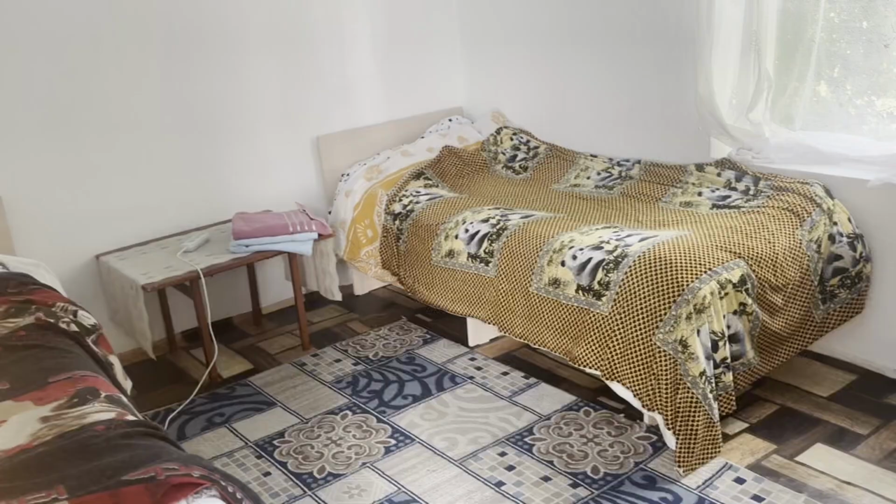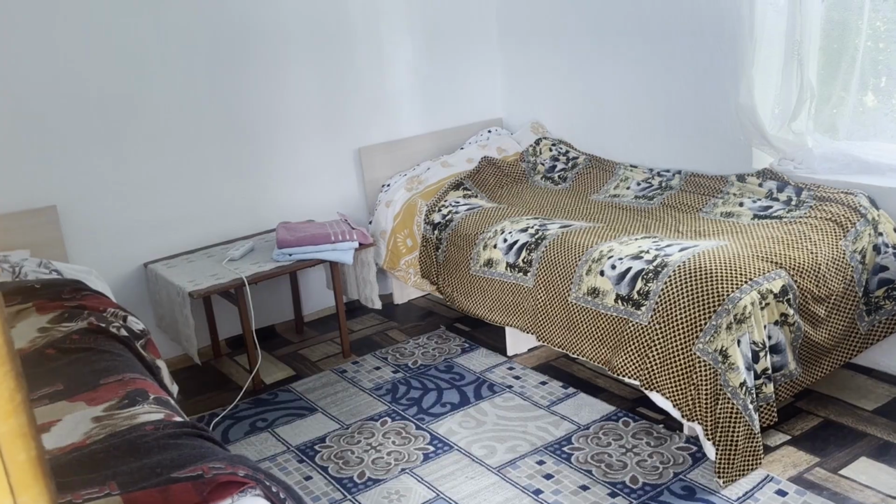Good morning, guys. So I'm still in Cholpon Ata. I've just moved to a guest house just up the road from the sanatorium, and it's really, really nice. It's like a proper home. I'll just quickly show you the room. It's like £8 a night, so a proper bargain.